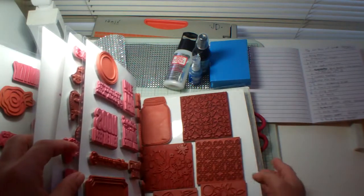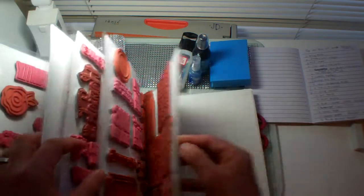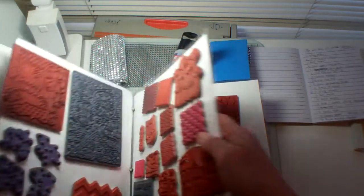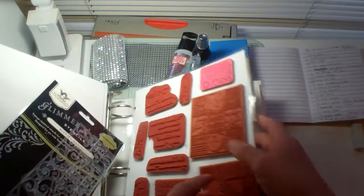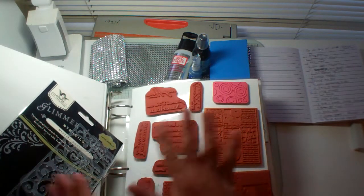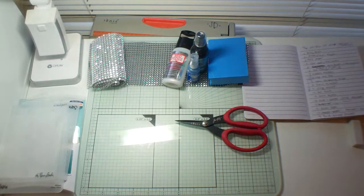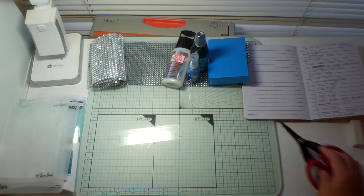And then the Stamper's Best stamps are just really good quality, but I don't have any in here other than the red, these ones right here. I got a whole butterfly set that I absolutely love. So that's how I keep it. This one's, I think, a 3-inch binder, and I have another one that's a 4-inch binder. Okay, so Stamper's Best, check them out.